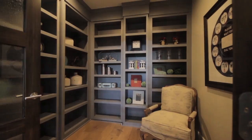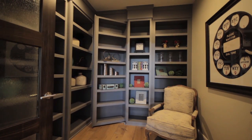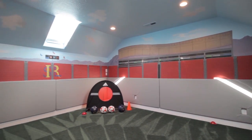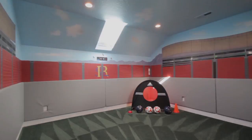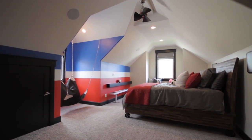Yeah. Here's a secret door that goes into a room that was a muralist. We had a muralist come in and design that as Rio Tinto Stadium into their secret room. So, good for you. Yeah, very creative.